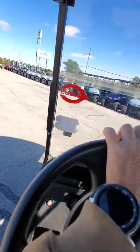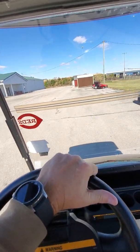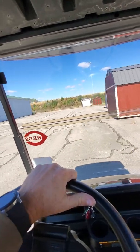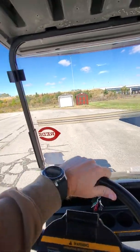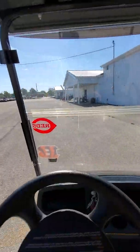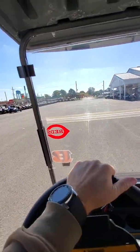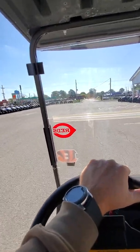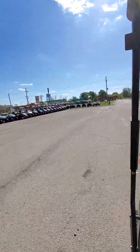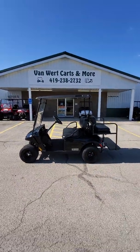Cruising around. Again, we're at 883 North Washington Street here in Van Wert, Ohio. Man, this is a nice little buggy here. So get out here, take this one for a drive. I don't have any doubt that you will be satisfied with it. Bring your trailer out, bring your truck out, however you plan on loading it up. Get it on there, take it home.